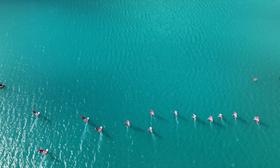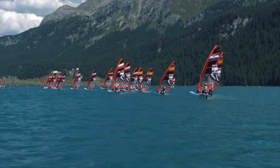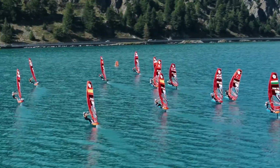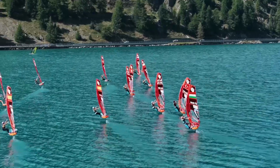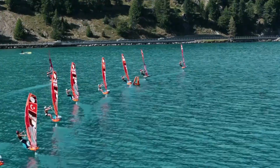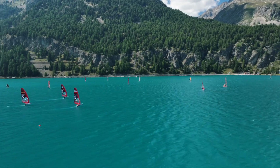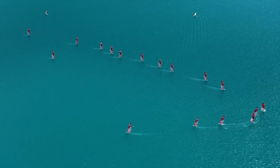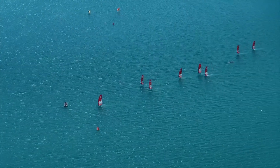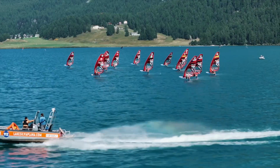The riders first cross the start line together and then head towards the first buoy. After rounding the first buoy, the riders are free to choose their own path downwind until the next buoy. From there, it's 2 times more across the lake and then back in a drag race to the finish line. Let's take a look at some of the highlights from the first few slalom races.